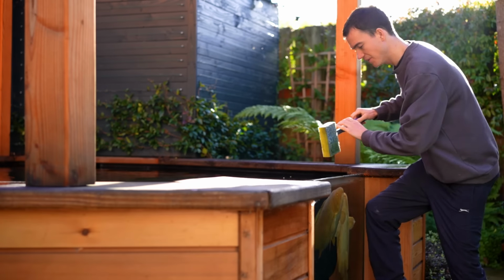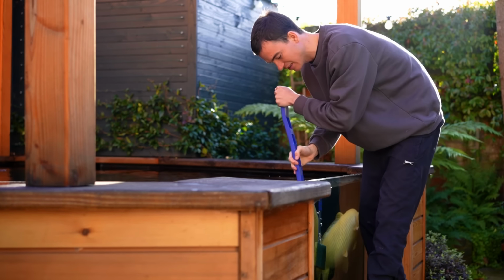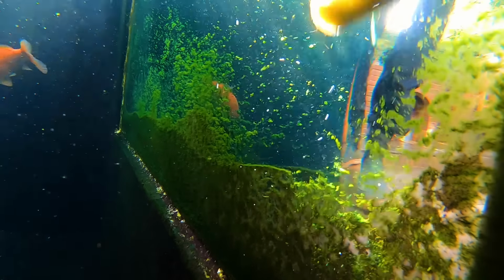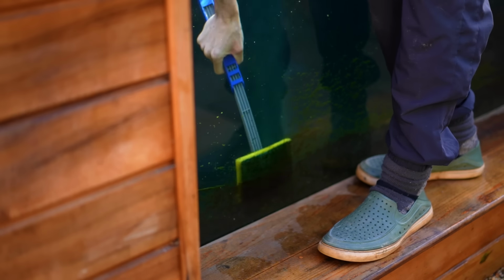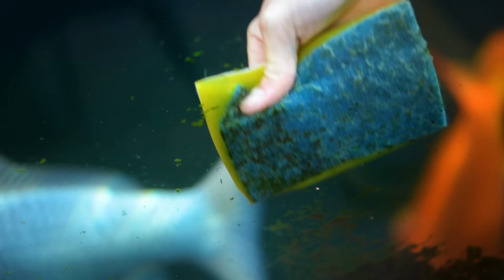Well, I realised if I'm filming a video of my pond, I ought to have clean glass, and it's a task that I haven't done for a little while. So there's loads of algae on the glass. It's quite hard to actually get the algae off, because even when you're scrubbing it, it's still not coming off very much.